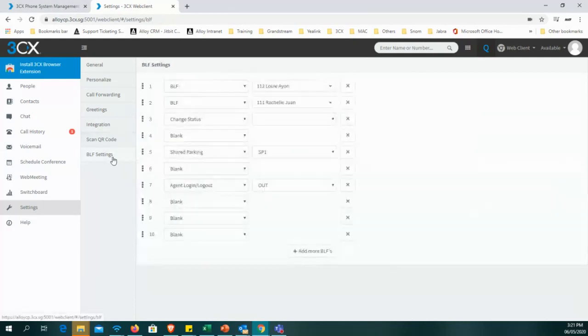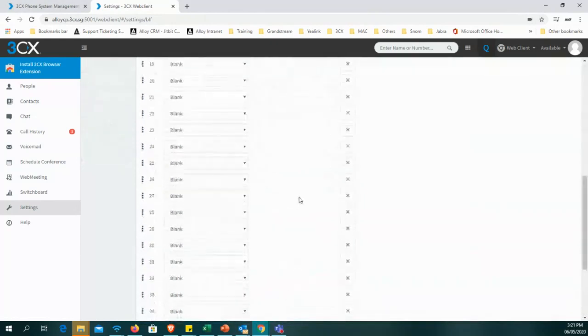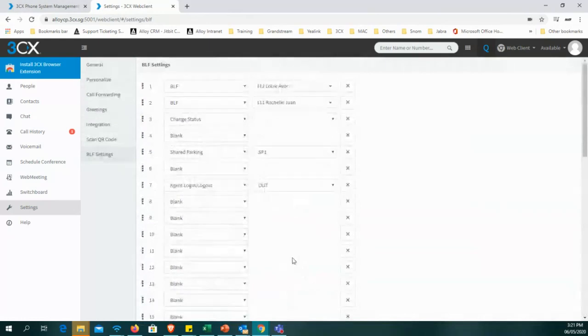All right, so this is the BLF settings. Right now I have BLF settings. BLF means busy lamp field. You can monitor if they're busy, if they're talking to someone. You can set it here. You can add more and more. If you're our receptionist, this will be helpful.